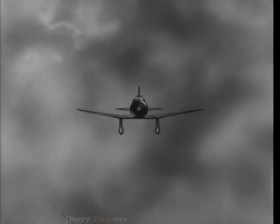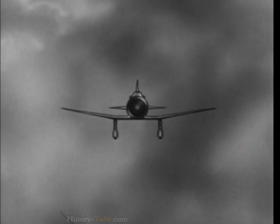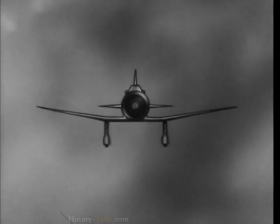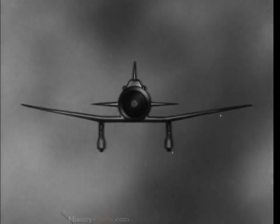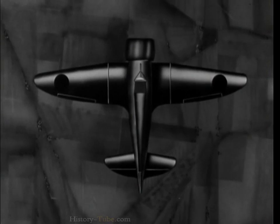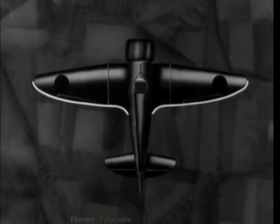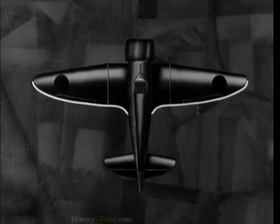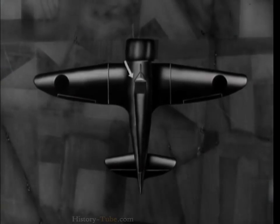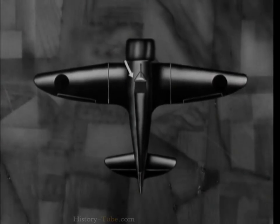A front view of the 96 or 97 presents a definite pattern: the low dihedral wing, the radial air-cooled motor, and the fixed alighting gear. Looking down on this standard Jap fighter gives us a view of a blunt, swollen nose and wings with trailing edges curving in from rounded tips. The open cockpit is an unusual feature on modern military aircraft.